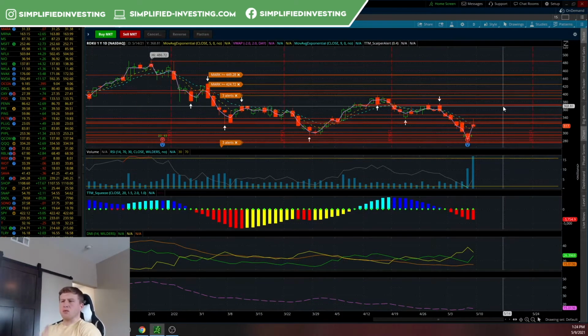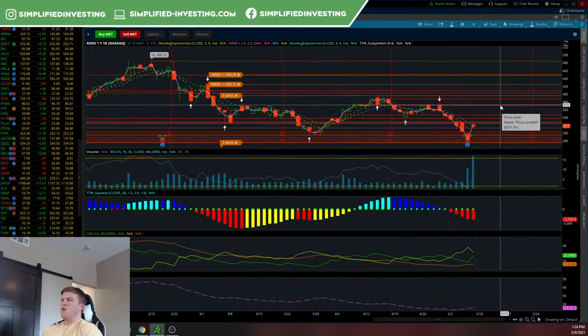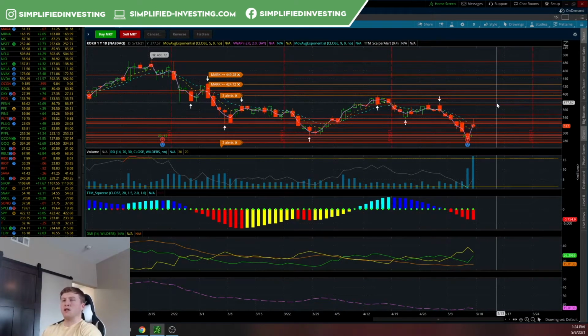I do really like this one here. If we do get this breakout here off of this lower low and reversal off of earnings, over 346.72, Roku looking very strong within the coming week with that potential to see 372 and then above here at 388 and then ultimately above that at the 408.50 region here.